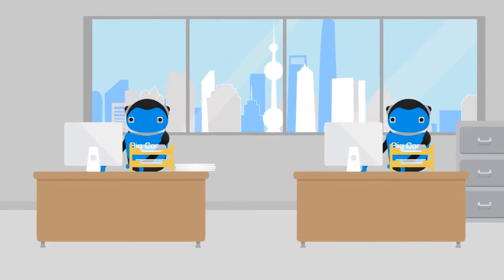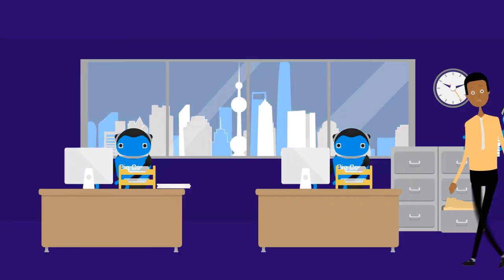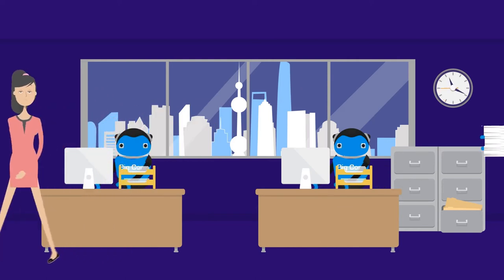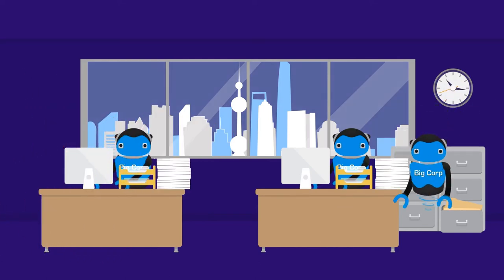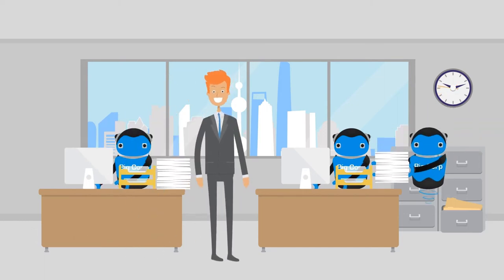These software robots, or bots, are happy to do all of the stressful, boring, back-office work that no one likes to do. And when everyone else clocks out, your bots are still hard at work. They never sleep, never call in sick, and never ask for days off.